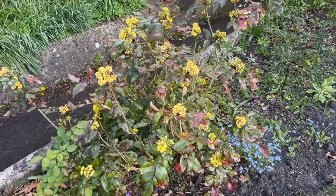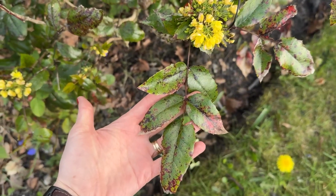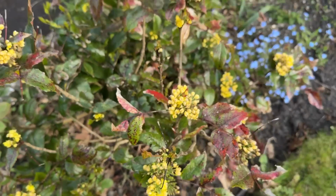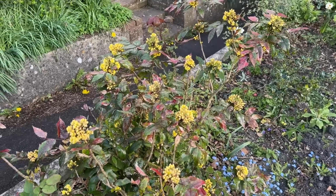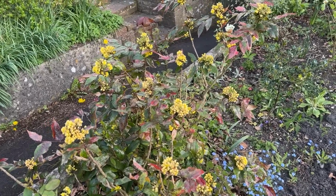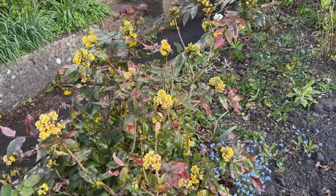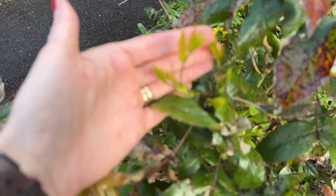This Mahonia, the flowers are very nice, but the leaves tend to go not nice if we've had a particularly cold and windy winter. So, we do what we can with that. All of these leaves will probably fall off. And then you can see we've got fresh ones coming through here.